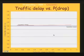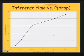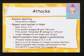Let me skip the dependence on the drop probability. There is also a dependence on how big the dropped Q is overall when compared with the forwarded Q, but I'll skip that except to tell you that the dependence looks similar to when I increase the size of the Qs. I'm going to talk to you briefly about attacks.